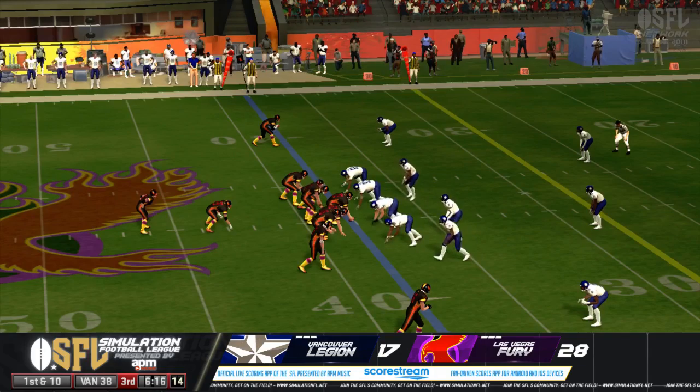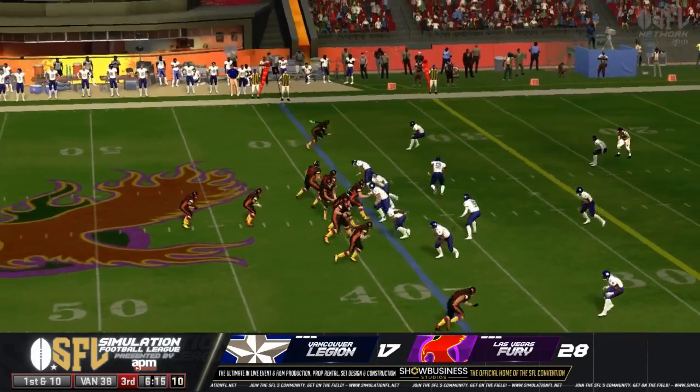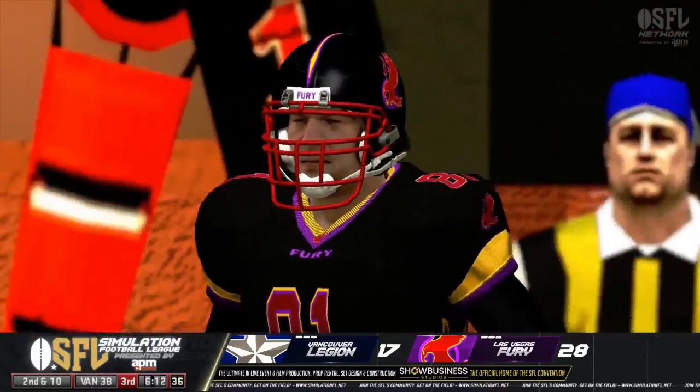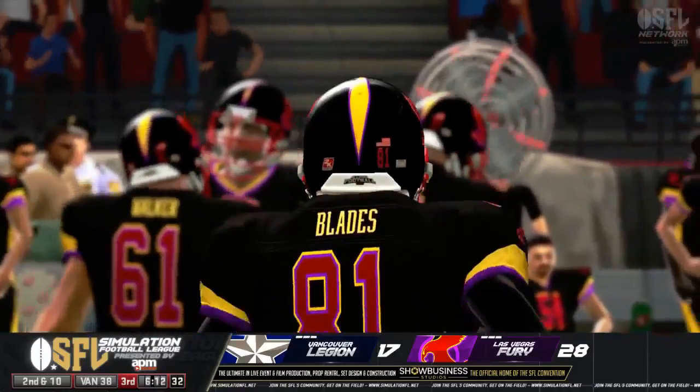1st and 10 here for the Fury on the Vancouver 38. I formation, tight end flex look, 4-3 for the Legion. 5-step drop, and that's a quick out. They're not going to give it to him. That pass was intended for John Blades, but they're going to say he caught it out of bounds. That's going to bring up 2nd and 10.